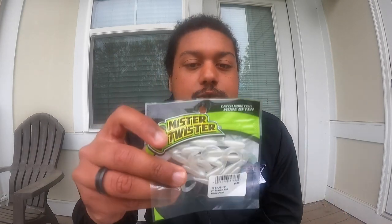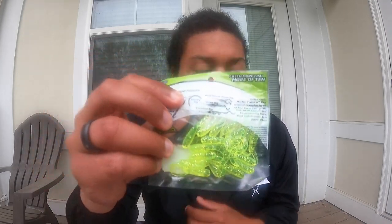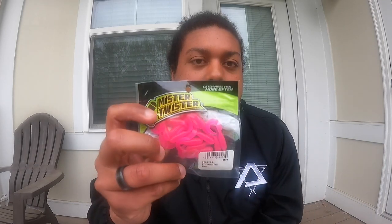So let's talk about color selection. When it comes to your curly tail grubs, the two main colors that you want are a white, and you're going to want a chartreuse. And as well, we have here a pink that we used, and I've done well on pink on some days, but it's not necessarily a necessity.